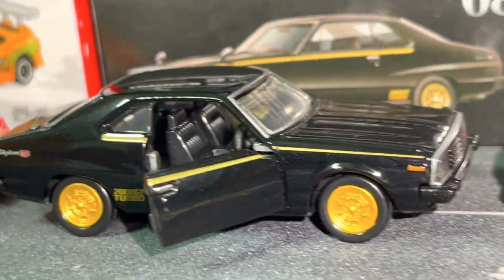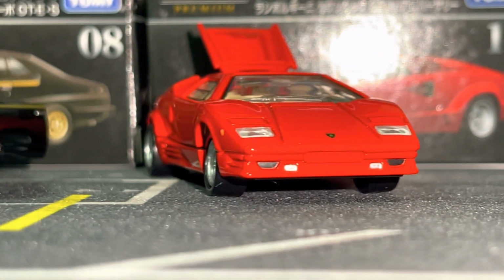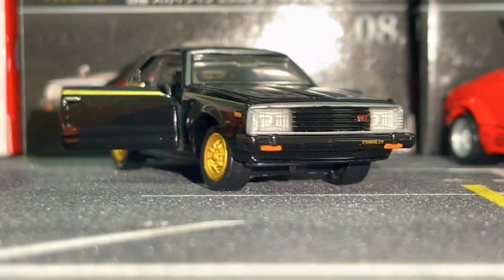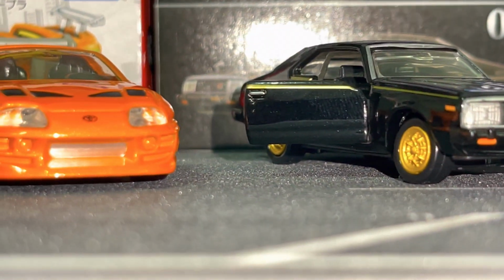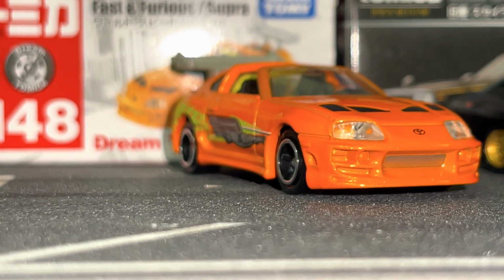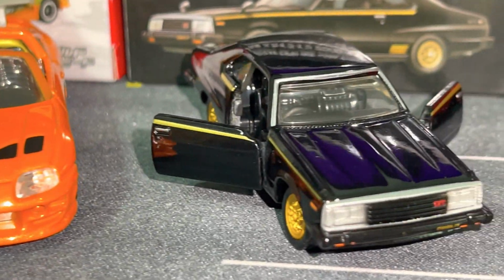So yeah, we're just going to look around the vehicles a bit, because why not? I mean, these are simply amazing vehicles, especially with the hood up and the doors open for the Skyline. Unfortunately though, no parts of the Toyota Supra open, but it does have a convertible roof, so I guess that really makes up for it. So yeah, really amazing finds.